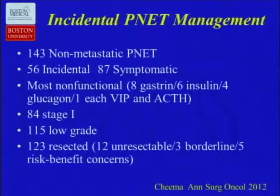So I think I'll close here with talking a little bit about the incidental finding of pancreatic neuroendocrine tumors. As I said, it's become more and more common, and this recent report sort of highlights some of those issues. In this series from University of South Florida, they compared 143 patients with non-metastatic pancreatic neuroendocrine tumors who presented for operation. Most of them were operated on.